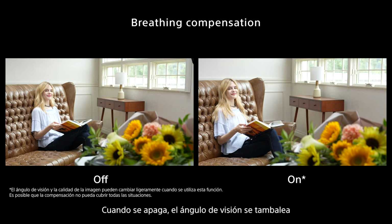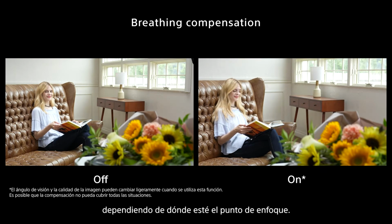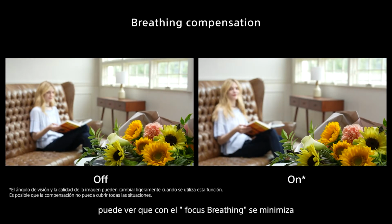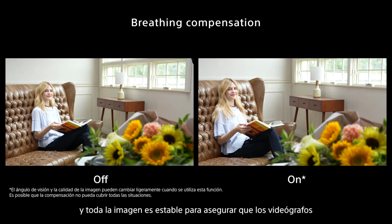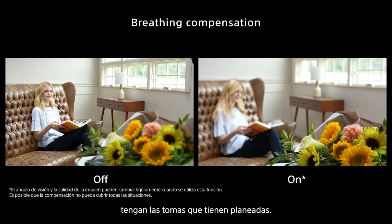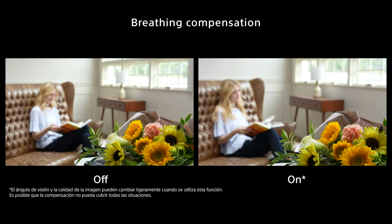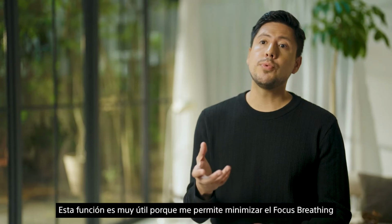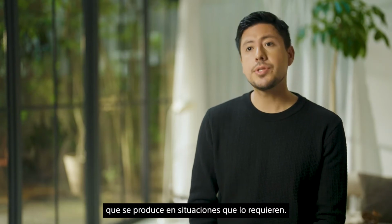When turned off, the angle of view wobbles depending on where the point of focus is. However, with the feature on, you can see that focus breathing is minimized and the entire image is stable to ensure videographers have the expression they intended. This feature is very useful because it allows me to minimize the focus breathing that occurs in situations that require it.